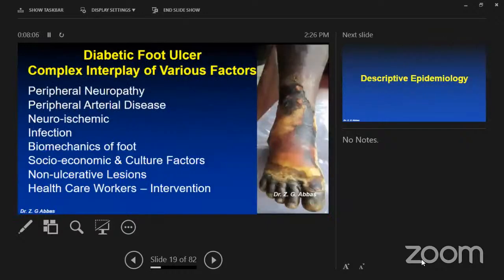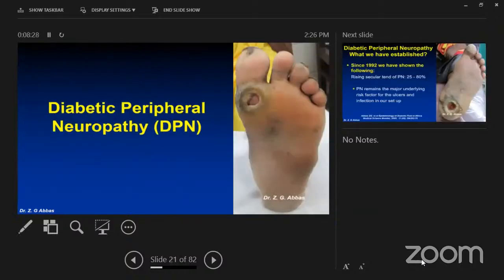I won't talk about everything, but there is a complex interplay of various factors: peripheral neuropathy, arterial disease, a mixture of nervous, peripheral and arterial disease, neuroischemic infections, biomechanics of the foot, social, economic, and cultural factors, non-ulcerative lesions, and healthcare workers. These are all a complex interplay of various factors.